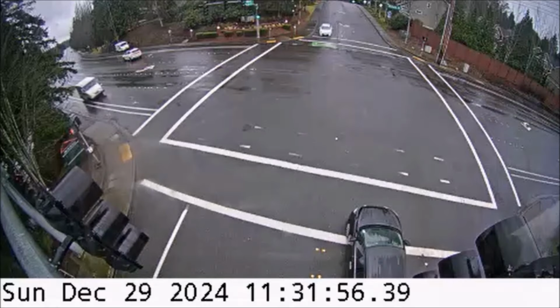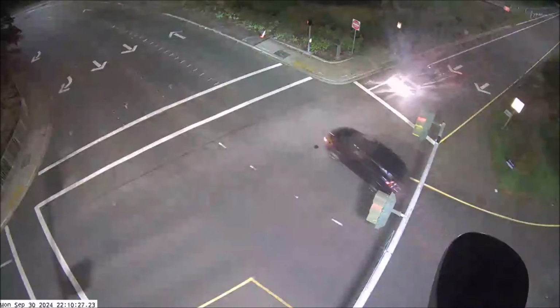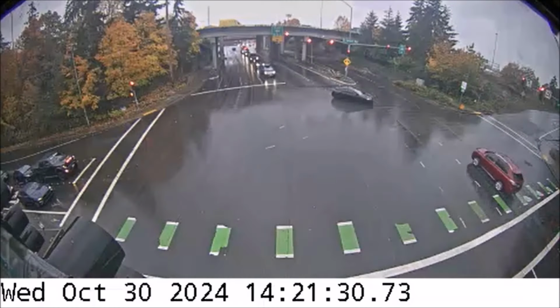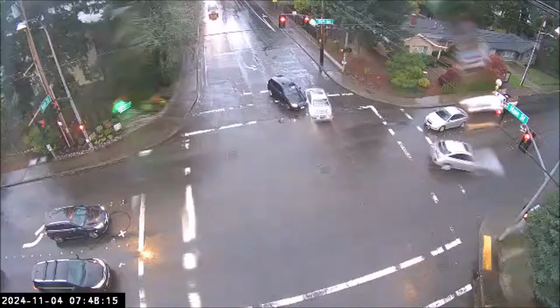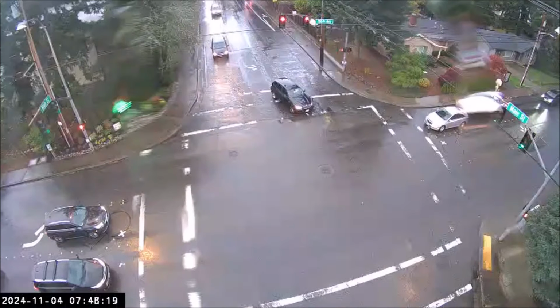We have a few more from Bellevue as well. This dark car at the bottom of your screen seems to have a red light. At least we know they won't be fleeing the scene in their vehicle. This red SUV on the bottom of your screen has a red light that the driver chooses to ignore, which leads to a crash. And here we have a few drivers pushing this yellow light, and unfortunately that SUV does not wait for the intersection to clear before going.